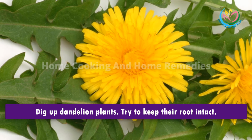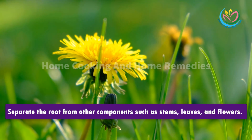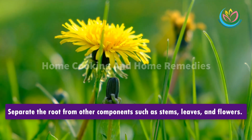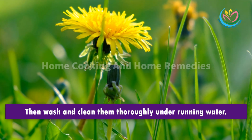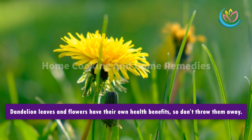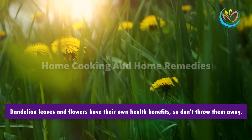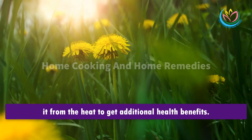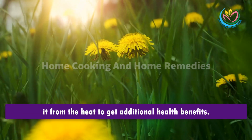Dig up dandelion plants. Try to keep their root intact. Separate the root from other components such as stems, leaves, and flowers. Then wash and clean them thoroughly under running water. Dandelion leaves and flowers have their own health benefits, so don't throw them away. You can add chopped leaves to the tea after removing it from the heat to get additional health benefits.